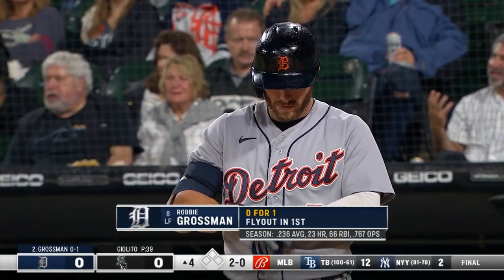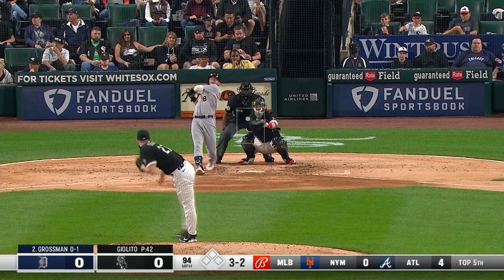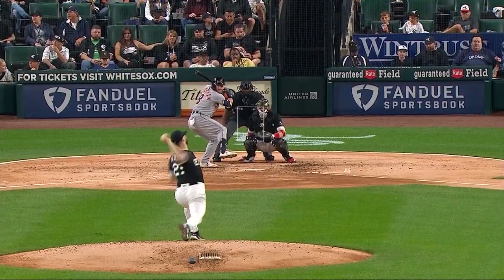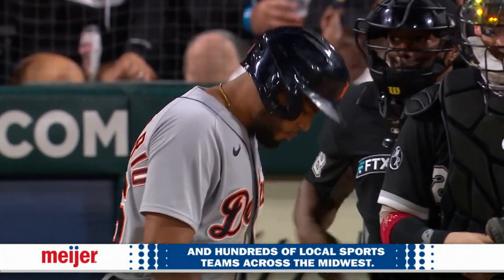It's Grossman, Scope, and Cabrera for Detroit in a scoreless ballgame. That's muscled to left for Robbie Grossman in a leadoff single. That's the first hit for the Tigers tonight. Benny's Robbie Grossman right here. Serves it out there, doesn't try and pull it. The outfield plays Candelario to pull just slightly.